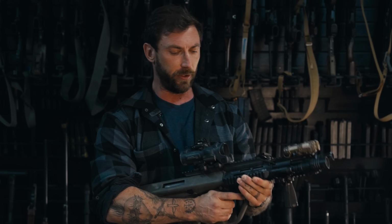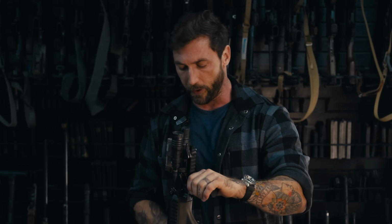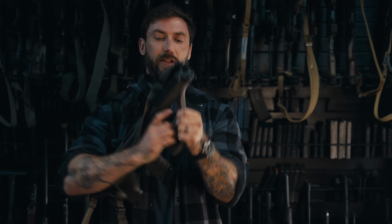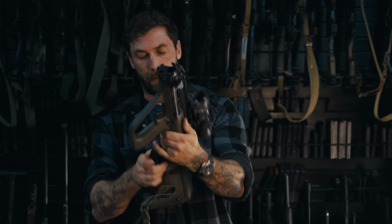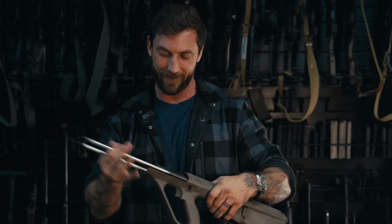Now, moving back to the operating system as a whole, obviously you have huge, very long op rods that drive down the entirety of the system all the way to the bolt carrier group. So let's take a look at those really quickly. Luckily, this is a ridiculously easy weapon to take down, and that makes our life just a tiny bit easier. All right. I love how that whole thing just kind of pops out. It's like, oh, you want your AUG? Here's your AUG, buddy.